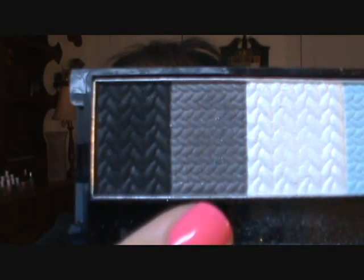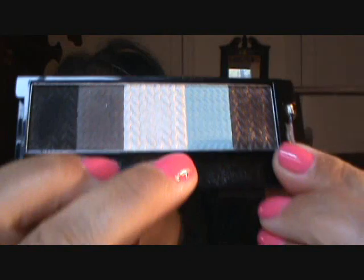Then in the crease, I used this gray, all in the crease. In the very outer crease, I used the brown. Believe it or not, yeah, I used this brown. Let me just swatch that for you.